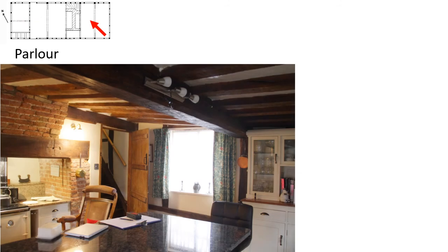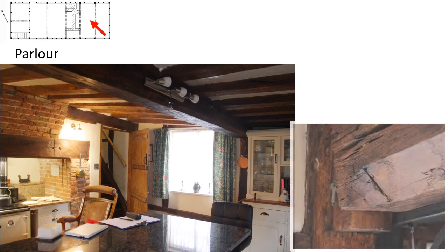Moving into the parlour at the eastern end of the house, this became the main room for 1 unit when the house was divided into 2. The principal joist is of similar quality to that in the hall, with a plain chamfer and shield stops. Although the shield stops here are slightly unusual in that they are slightly scalloped, not a feature we found anywhere else in Hempnall.